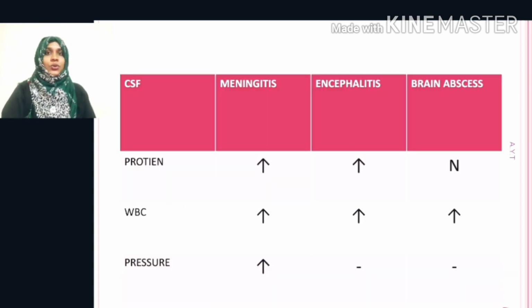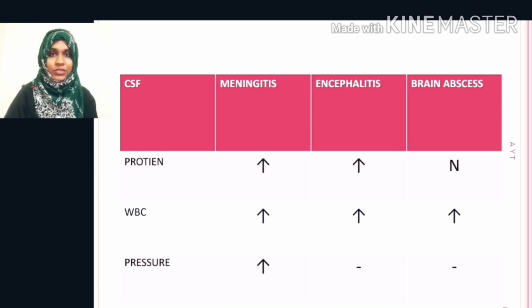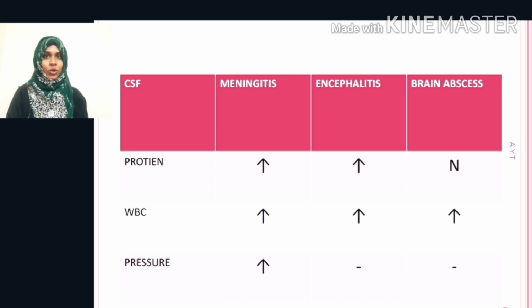As I told before, the protein, the WBC, the amount of pressure and also the glucose level vary according to different conditions. You can see in meningitis the protein is high, in encephalitis the protein is high, and in brain abscess it's normal. What about the WBC? WBC is high in meningitis, high in encephalitis, and high in brain abscess also. So easy for remembering. Pressure increases only in meningitis. What about glucose? Glucose decreases in meningitis, it shows normal in encephalitis, and in brain abscess it is absent or low. This is also very important, with more questions from this topic.